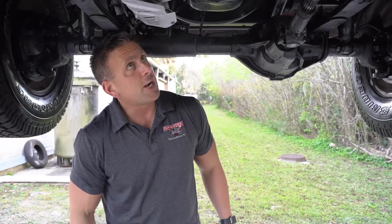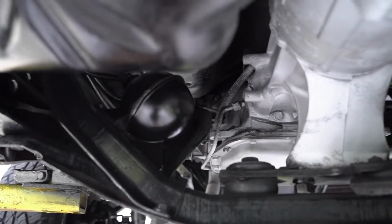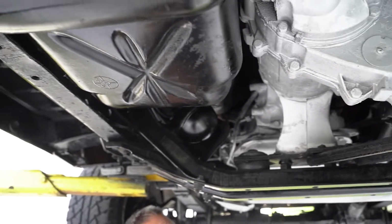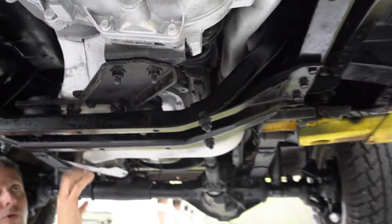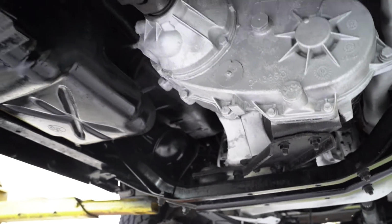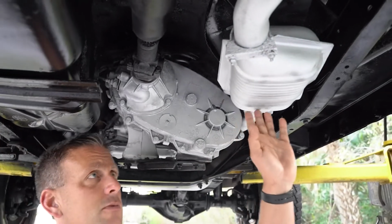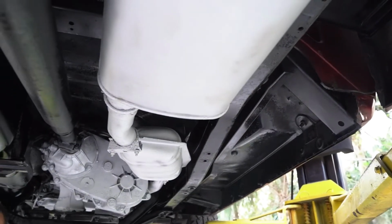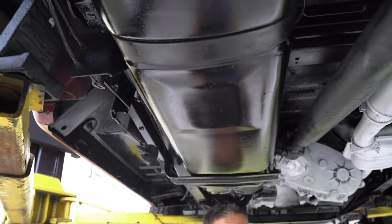Tranny pan, check out the tranny pan. It's staring you right in the face. It's all nice and dry there. Transfer case looks good. Your cross member that supports the tranny is in good shape there. I do not see any rust holes or rot holes or pinholes in the exhaust system. The exhaust system looks good. Catalytic converter, the muffler. Plastic fuel tank. Fuel tank looks good.